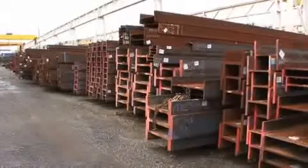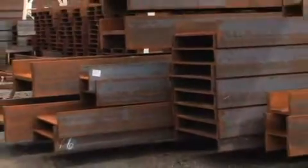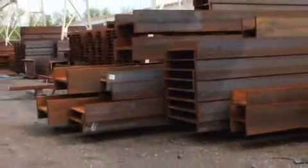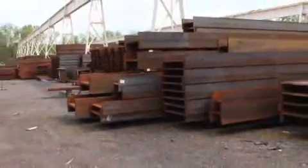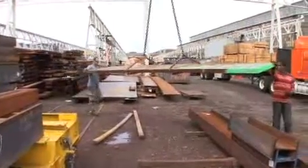Some of the beams we're making for Tower 4 are 2 foot long and weigh 30 pounds. And some of them are 65 feet long and weigh 110 tons. We've received about 3,500 tons of raw steel with many, many more tons on the way to us.